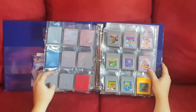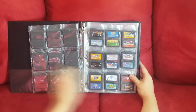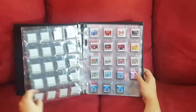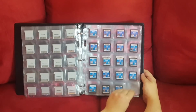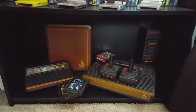So I've got just a few 3-ring binders that I like to use for my Game Boy Advance, and DS, 3DS titles. For the Game Boy and Game Boy Advance, I just use normal card sleeves, and then for DS and 3DS titles, I've got some coin collector sleeves, and those are the perfect size for the little DS cartridges, so I much prefer this kind of storage for ease of use. And on the bottom, I've just got a little tribute to Atari, with a 2600 console and another Atari Flashback.